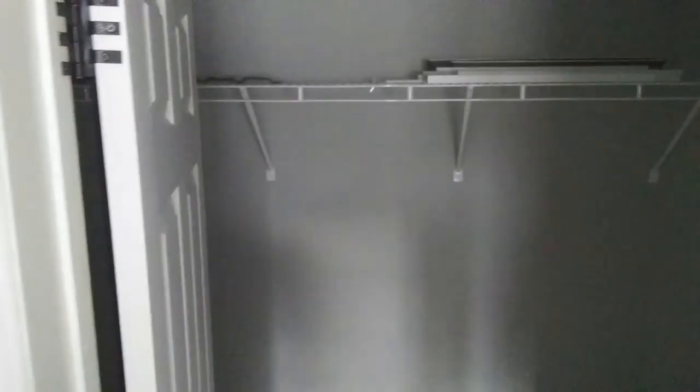Here's your closet, master closet. It's a decent sized master closet. They even have the crown molding here in the closet. Very nice. And I will add some more shelving back in here. Well, there's extra shelving right there, so there you go, issue solved. All right, here's your closet again.